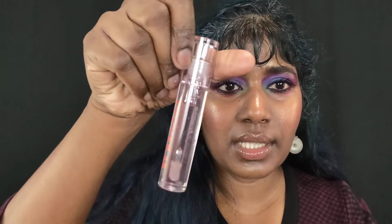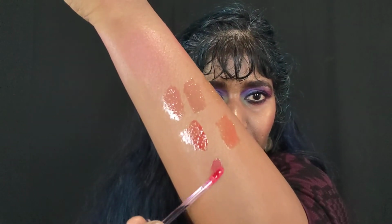I don't know if you guys can make out the consistency. It's kind of thicker. See, it's kind of thicker, more like a jelly. I don't know if you can see. And lastly, we have XOXO. It's a hot pink, very reddish pink.